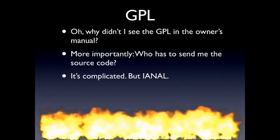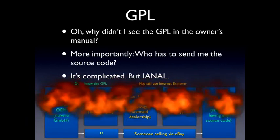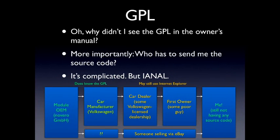So GPL, I didn't see a GPL in the owner's manual, which I guess is bad. And even more importantly, where can I ask to get the source code? I want the source code. And I asked this on a mailing list, and it's complicated. I'm not a lawyer, but it seems I need one when I ever want to sell the car, because now I have this thing with the GPL code in it, and I don't have the source. And sorry, I'm not good at this, so if someone can explain to me where I have to go to get the source code, that would be great.